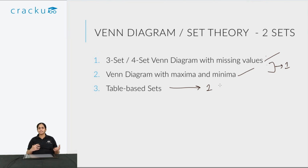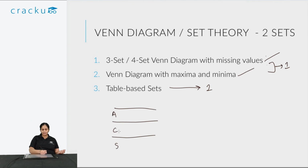So these kinds of sets you have to basically solve by drawing tables. Once you draw the tables and you say, okay, this is arts, this is commerce, this is science, these are male, these are female, you basically have to fill in the data that is available. Wherever data is not available, you have to assume variables, and then given the conditions, you have to infer either the exact values or the range of values as such. So that is generally how these kinds of sets are solved. So that's why I called it table-based sets.